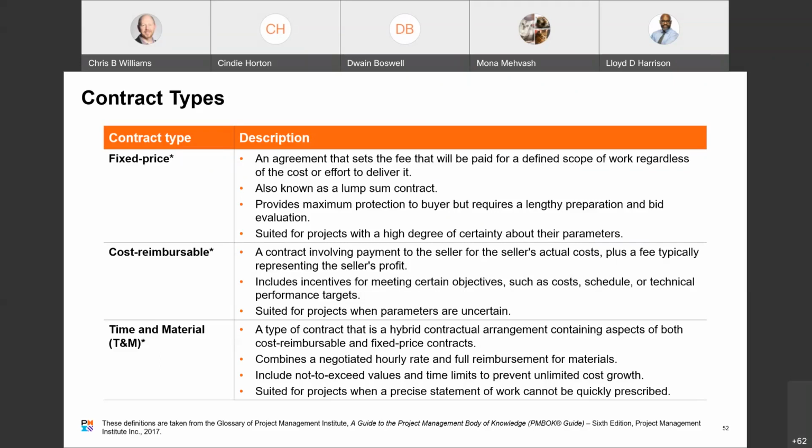Because this type of contract is tied to a fixed cost, it's most suited for projects with a high degree of certainty about their parameters. So, benefits the buyer. All right, so some different kinds of fixed price contracts. The first one is called a firm fixed price contract, or an FFP. Again, it's not on the slide. You'll need to find it in your PMBOK guide.